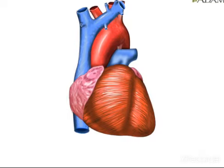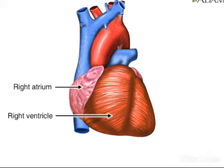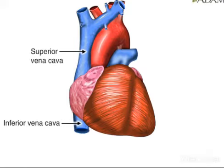The heart has 4 chambers and 4 main blood vessels that either bring blood to the heart or carry blood away. The 4 chambers are the right atrium and right ventricle, and the left atrium and left ventricle. The blood vessels include the superior and inferior vena cava. These bring blood from the body to the right atrium.